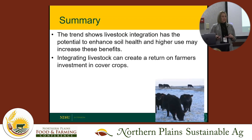And integrating livestock can create a return on farmers' investments in those cover crops. I think that's really a big piece, that economic return, not only from maybe the benefits and savings in fertilizer, but actually having that forage and extending your grazing season and minimizing the dry lot feeding period.